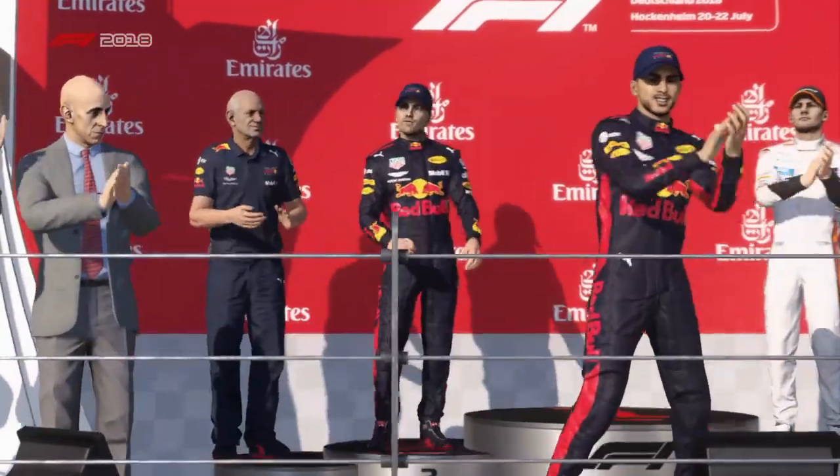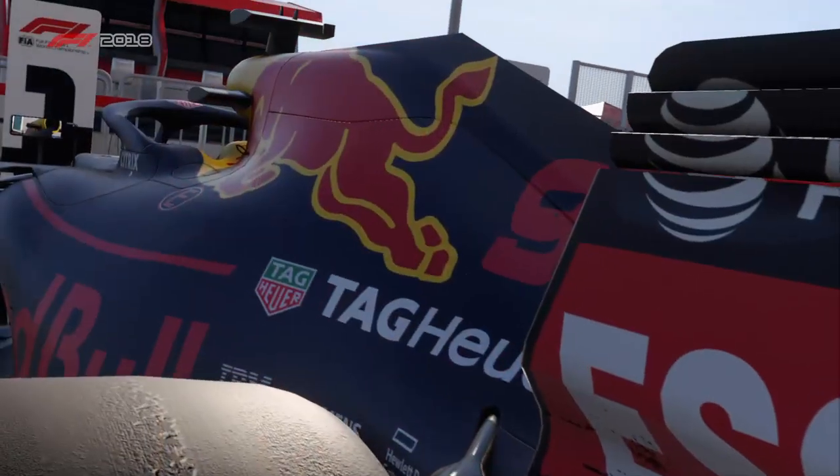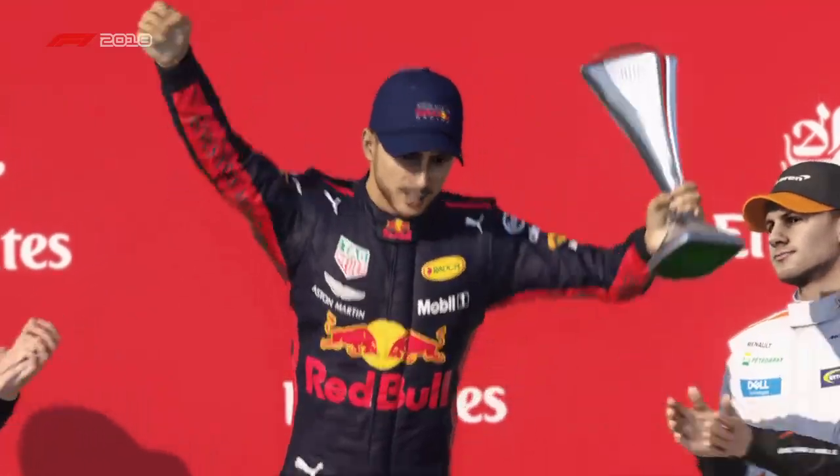That is the closest finish I've ever seen. Oh my god. DeLuca must be punching himself in the face right now. Yeah, that time penalty. DeLuca got that first place.